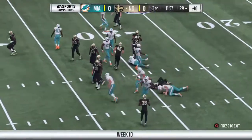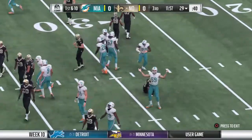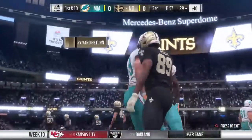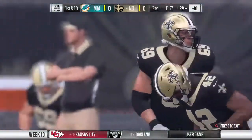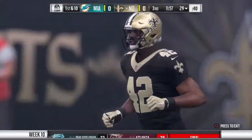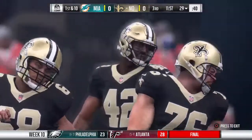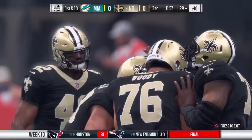This fielded at the 2. And a good return as he'll be stopped just shy of the 30-yard line. Out come the Saints now. They'll go on offense first here to begin the 3rd quarter. These guys had to punt last time. It has not been a very fruitful game offensively thus far.